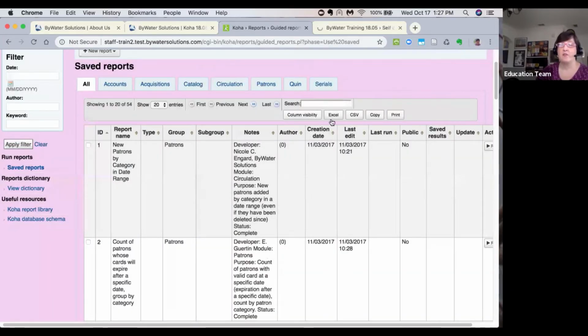You also have the option for Excel, CSV, copy, and print. You'll see these buttons in multiple places. They've been added everywhere that they can to make things a little bit easier for people that are using it to be able to do things.